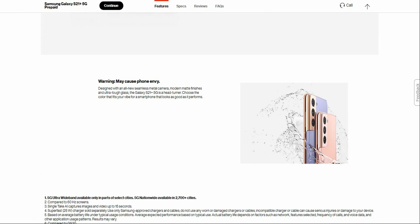Warning. Phone may warning calls. Says warning may cause phone envy. Designed with all the new seamless metal camera and modern added finishes and ultra tough glass, the Galaxy S21 5G is a head turner. Choose the color that fits your vibe and Just choose your color, and it is your vibrant with says choose the color that fits your vibe for a smartphone and looks as good as it performs, right?